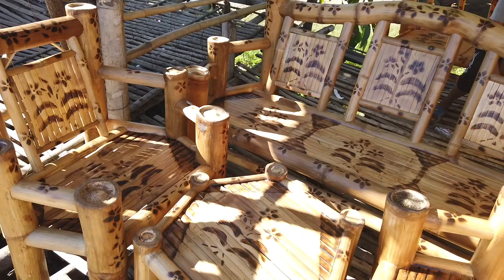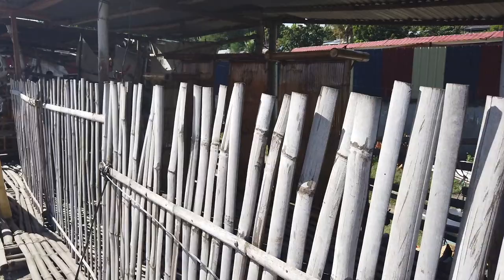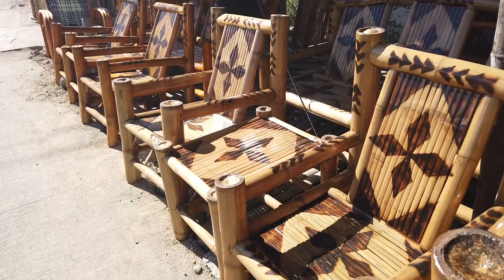The bed is 1,500. They've got beds down here. That's the bed. If it's a square one, it's 3,500. The hexagonal one is 5,500. So you can see they've got different designs of the bamboo.